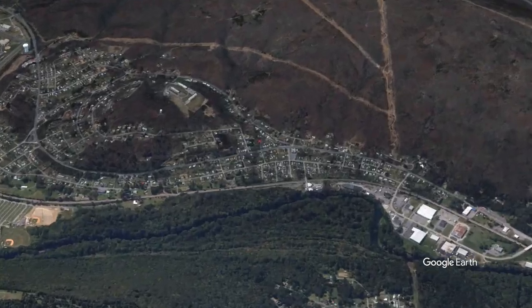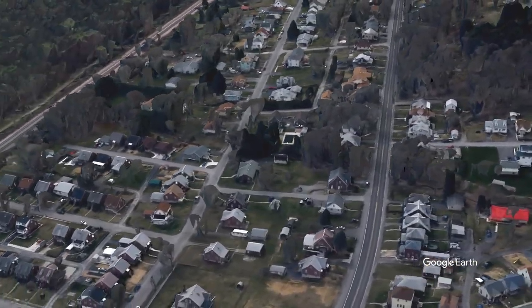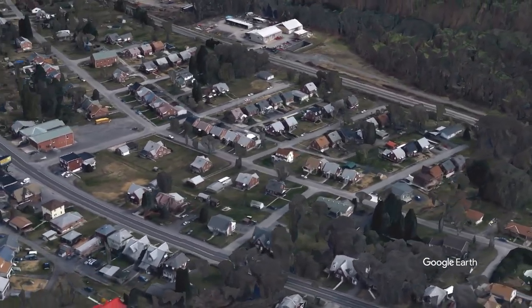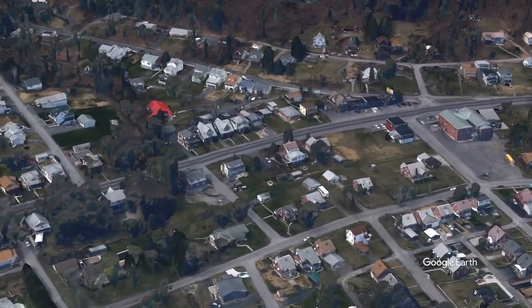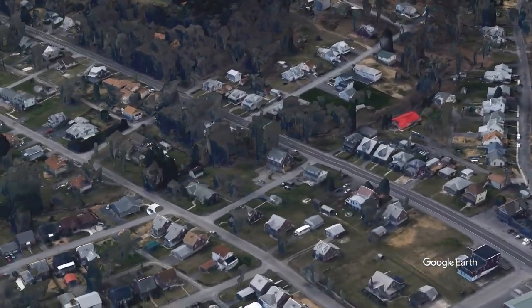All right, let's talk about Bowling Green. This small, unincorporated community is nestled right outside of Cumberland in Allegheny County, and it's one of those places where life is simple, quiet, and centered around community. If you're looking for a spot that combines affordability, a laid-back lifestyle, and proximity to bigger town amenities, Bowling Green might just be the perfect fit.